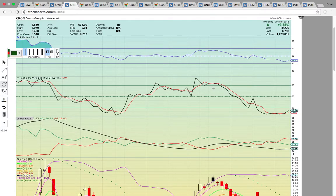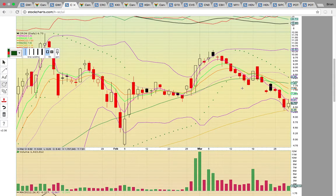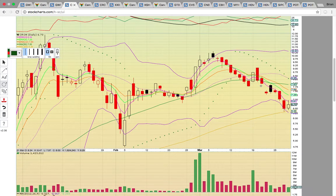Now take a look at Cronos Group, ticker symbol CRON. It does trade now on the NASDAQ, and it closed up 3%. This is the Canadian company, and they had the big pullback here. It came all the way down to the 100-day simple moving average at 6.38, and that level is holding. As long as that holds, this should be a technical bounce level.